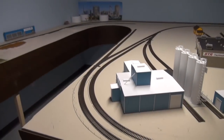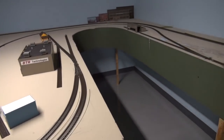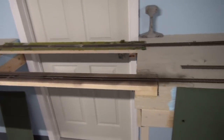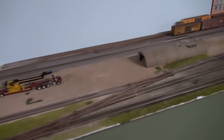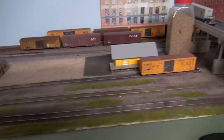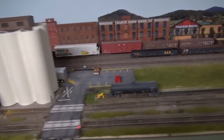What's coming up next on this? The next shot here is just kind of an overview of my layout. This is a little island here with my industrial and switching area on it. I'm able to run two lines. The one closest to you is basically a short line branch that runs the industrial area and then also covers the granary. That looks good. And that runs off the main line.